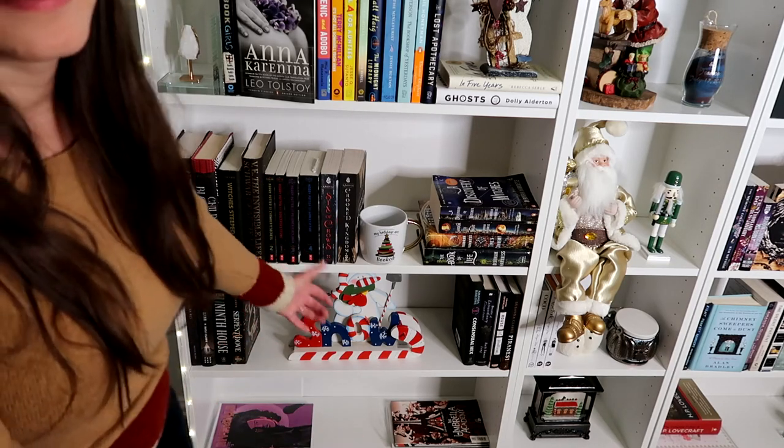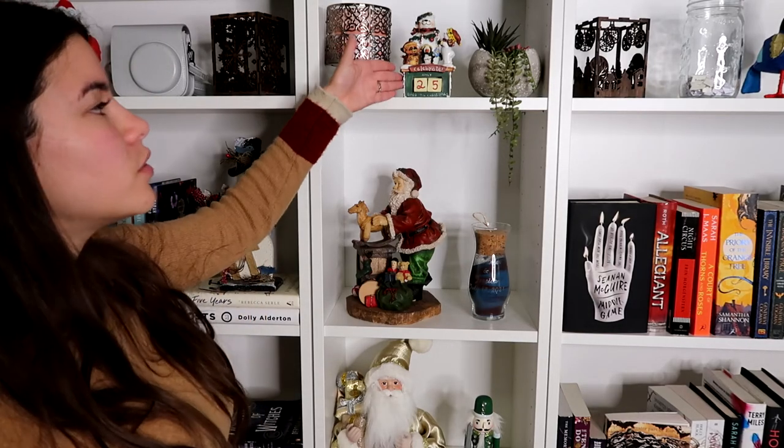So yeah. Now in the middle, we have this cute little countdown. This is an old family heirloom pretty much from Alex's side of the family that his mother-in-law gave me.